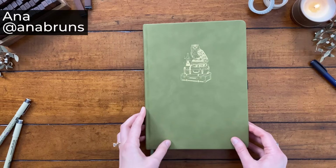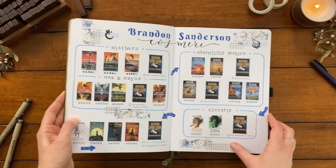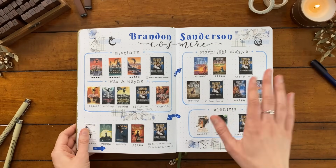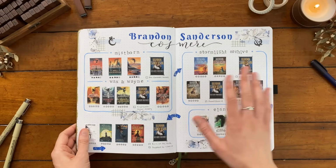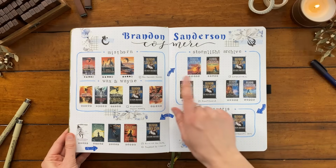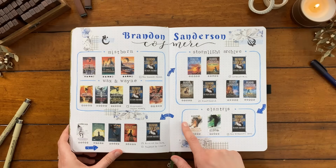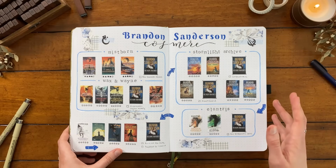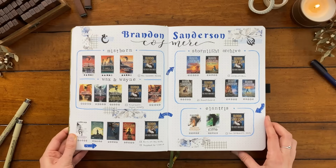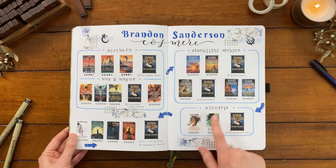We all know that amazing feeling of finding a new favorite author, so my reading journal tip for you guys is to make a spread listing out a favorite author's backlog so you can track all their books as you read through them. I have a little bit of a complicated example here, but this could be as simple as searching for all your author's published works, printing out the book covers, and gluing them on the page.